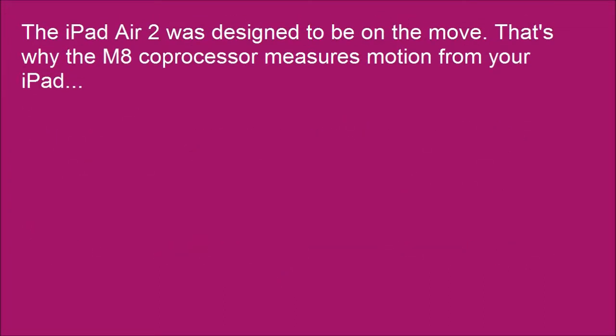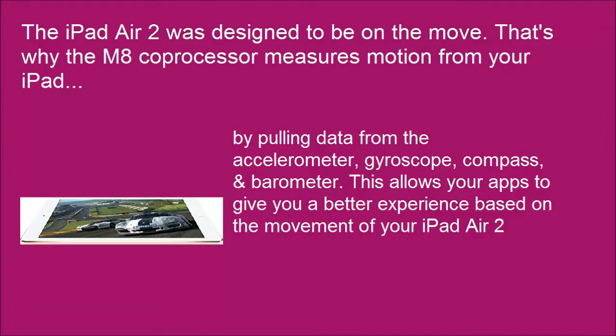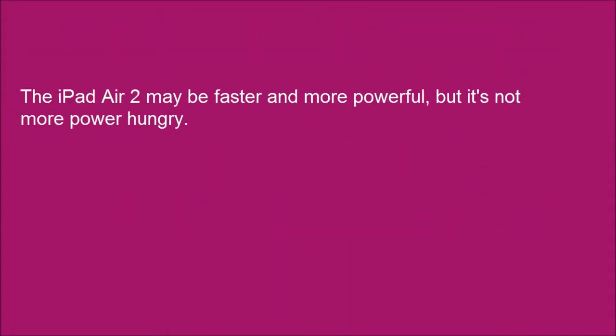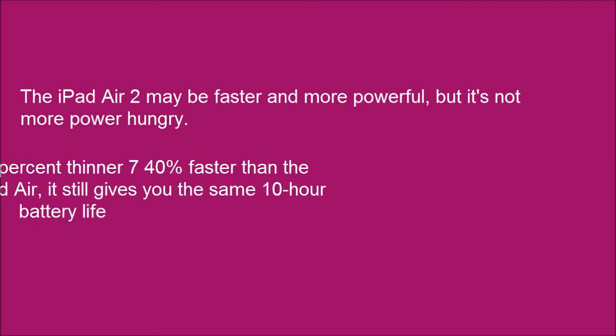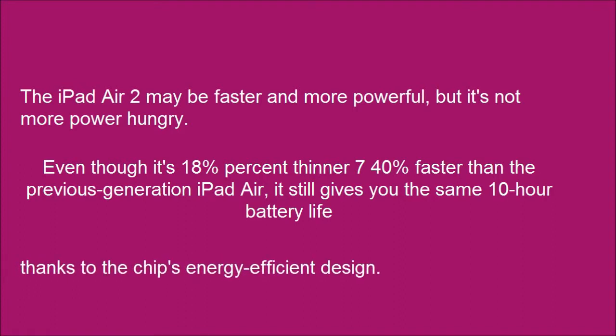The iPad Air 2 was designed to be on the move. That's why the M8 coprocessor measures motion from your iPad. The iPad Air 2 may be faster and more powerful, but it's not more power hungry. Even though it's 18% thinner, 740% faster than the previous generation iPad Air, it still gives you the same 10-hour battery life, thanks to the chip's energy-efficient design.